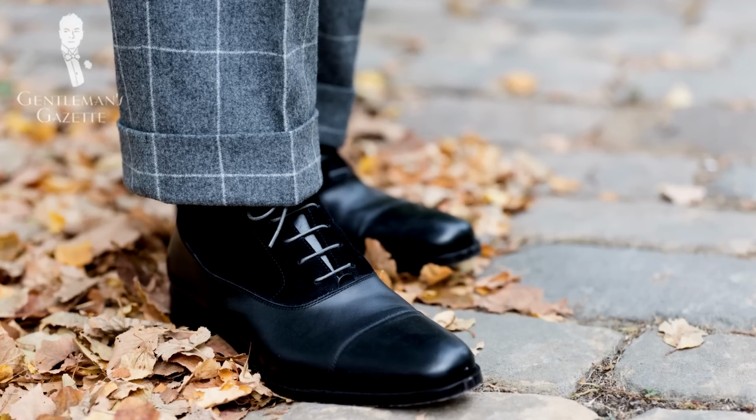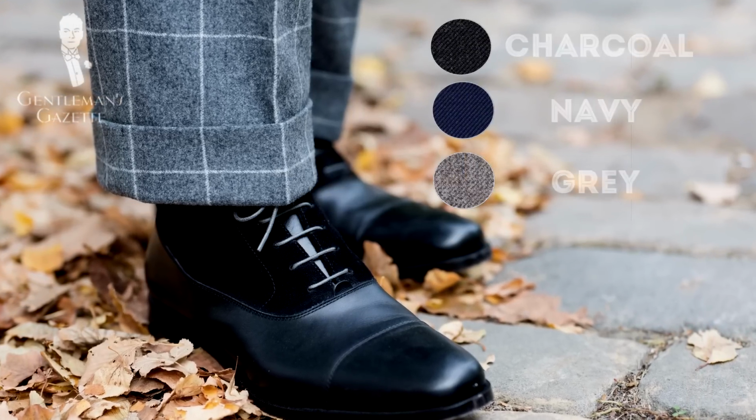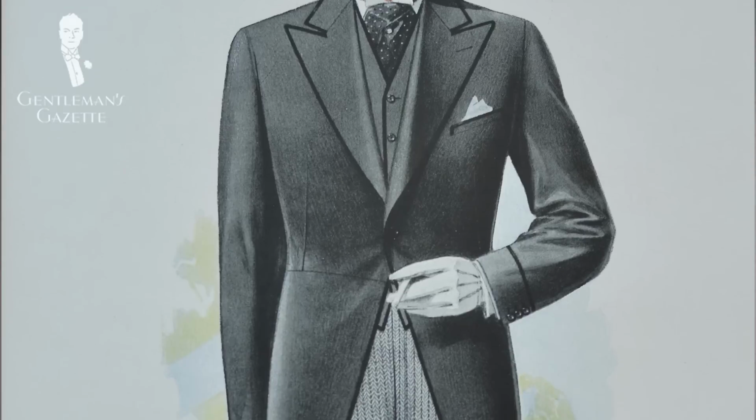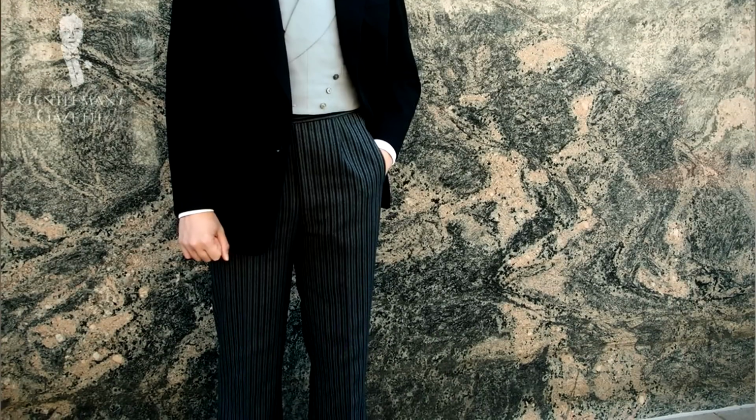It's a fantastic boot if you have lots of formal outfits in charcoal, navy, and gray. It's also fantastic with three-piece suits, or you can wear it with a morning coat or with a stroller suit. And I've even seen people who've worn it with black tie. If you live in a moderate climate, it's a perfect boot for winter because it's warm enough and always very elegant.